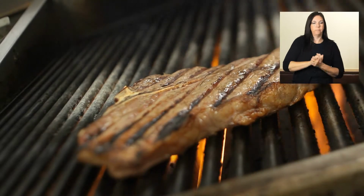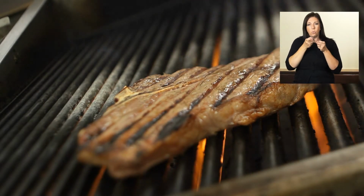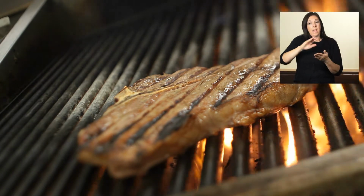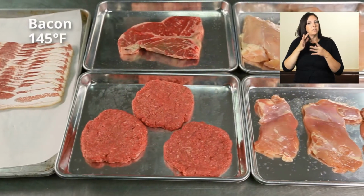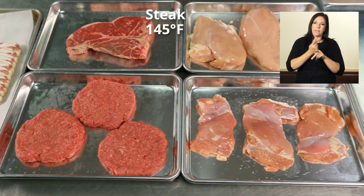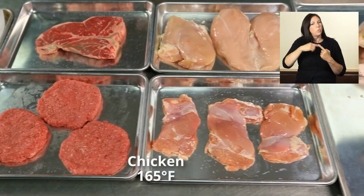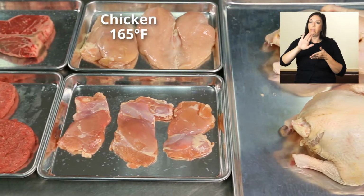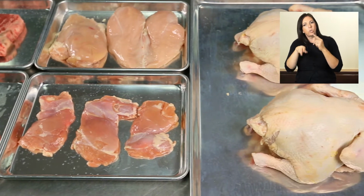Temperature control is a strong defense against foodborne illness and injury, and cooking meats is no exception. The guidelines for cooking meat are crucial to keeping customers healthy. Know the proper cooking temperatures for each type of meat, and check your temperatures with the appropriate thermometer. But depending on the type of meat you're serving, safe temperatures can vary.